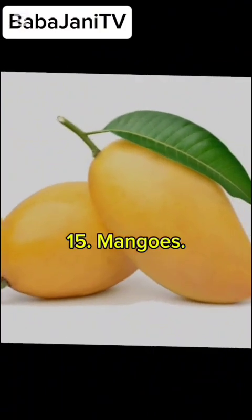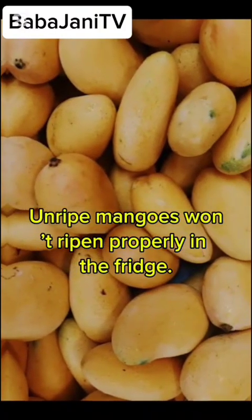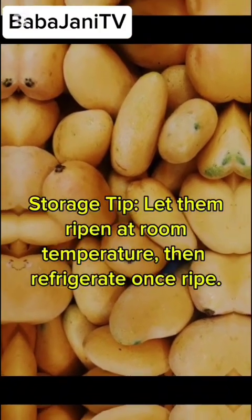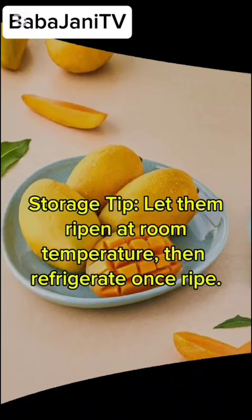15. Mangoes. Why avoid the fridge? Unripe mangoes won't ripen properly in the fridge. Storage tip: let them ripen at room temperature, then refrigerate once ripe.